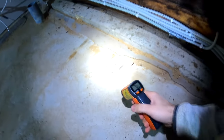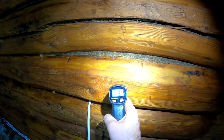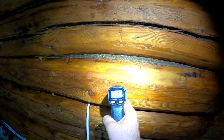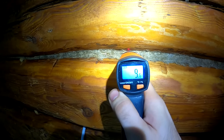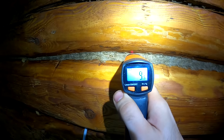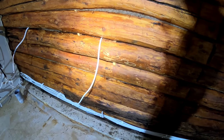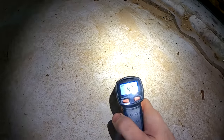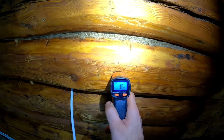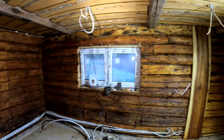So I'm gonna keep an eye on the temperature differences. So currently the floor, 9.5. This is reading 10.3. And the lime weld's actually cooler than the log. Oh, by the way, because a lot of my viewers are from the sunny state of Florida, let's go over the Fahrenheit as well. So the floor is 47.6.